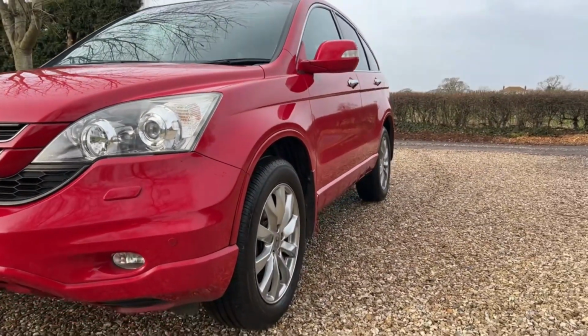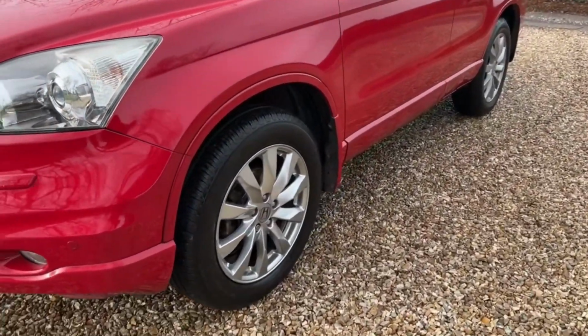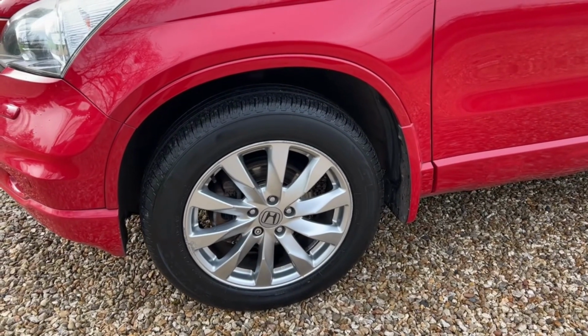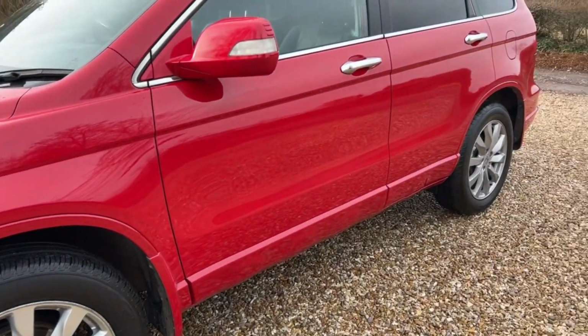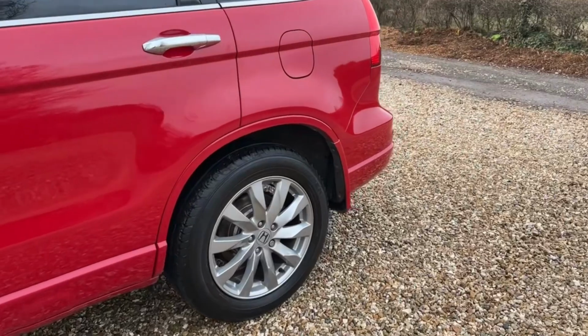Near side of the car, absolutely smooth in the panel work. Can't see any indentations there at all. Near side front alloy for a 12-year-old car's in very nice condition. Just a bit of curbing and obviously a bit of pickling, which you naturally can expect on this age, but far better than you ordinarily see.